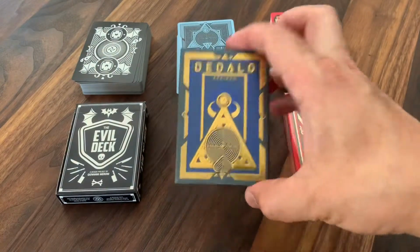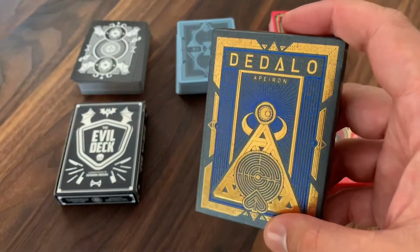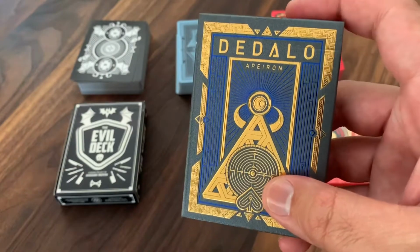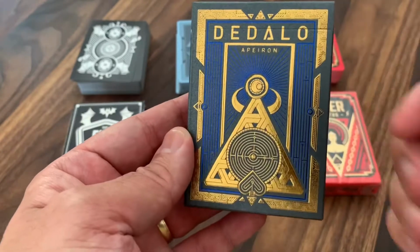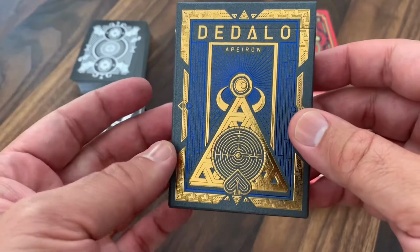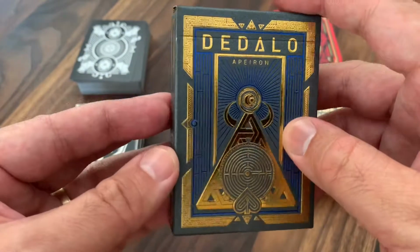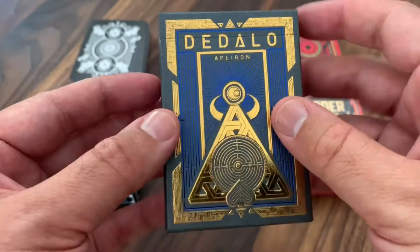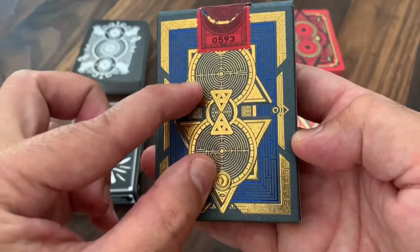And the second one is going to be the Daedalo Epiron deck. This one is from the Daedalo series, started with the Alpha and Omega, and this one has a special spot in my heart because the Alpha and Omega decks, the other two decks from this series, were actually the first two Thirdway decks that I personally picked up. So they're always going to be near and dear to me, but the Daedalo Epiron deck really took it to another level. This is the most limited of the three, and I love the blue foil on the navy blue tuck case mixed in with that gold. Really beautiful foil.